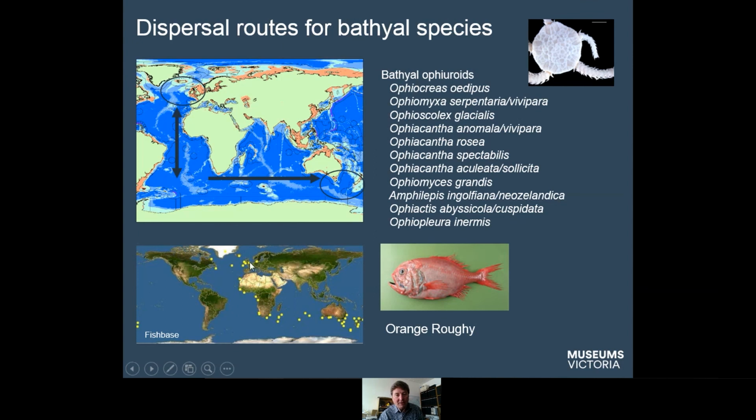It's more or less an L-shaped distribution, and a lot of Ophiuroids show the same thing. I've just put a few examples here, but there's lots of others as well. Sometimes they're species pairs, so the species that occur in the Atlantic will have a sister species in Australia, but sometimes it looks like they're genetically identical. It's extraordinary. They must come down through the Atlantic, and there's still gene flow then across the Indian Ocean to Australia. So there's this huge flow of biodiversity.